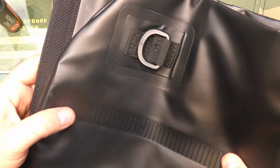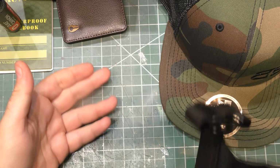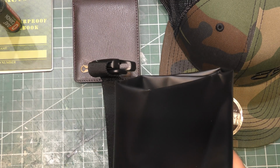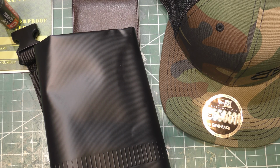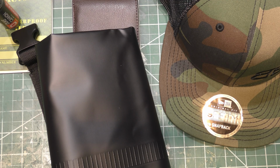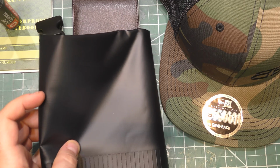Certainly more of a gear related good item than a vegan leather wallet. You know what I mean? So I'm not sure where to put this, because I'm just feeling so meh in this whole thing because of the hat and the wallet. I don't know, I'm just going to put it on top of the wallet for now.